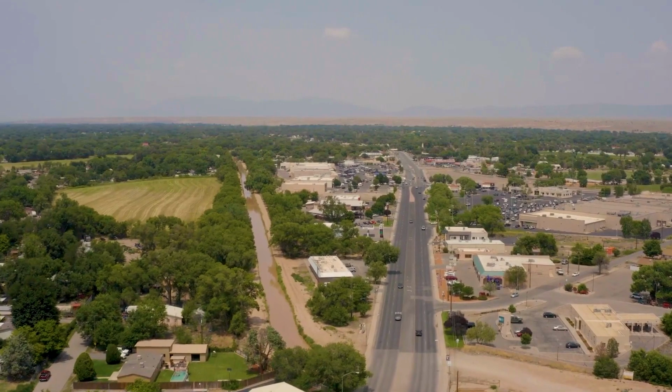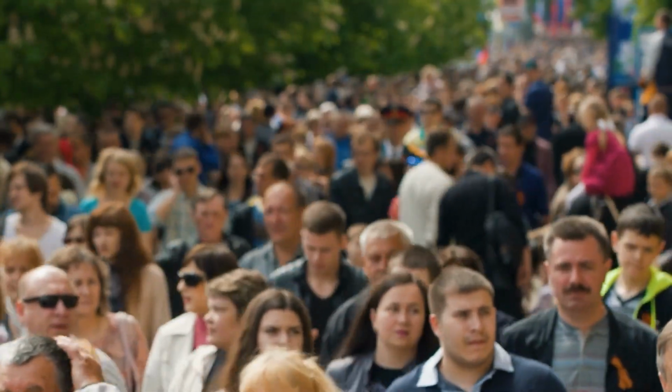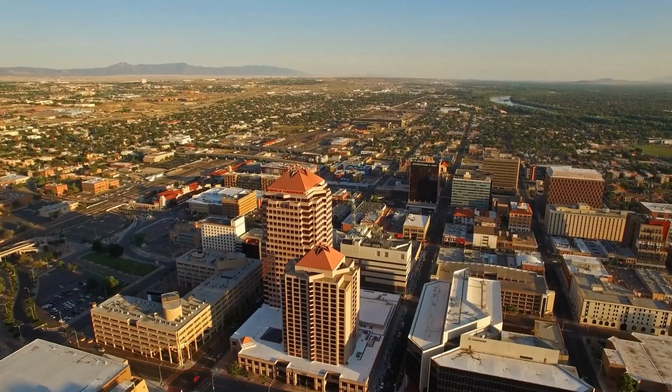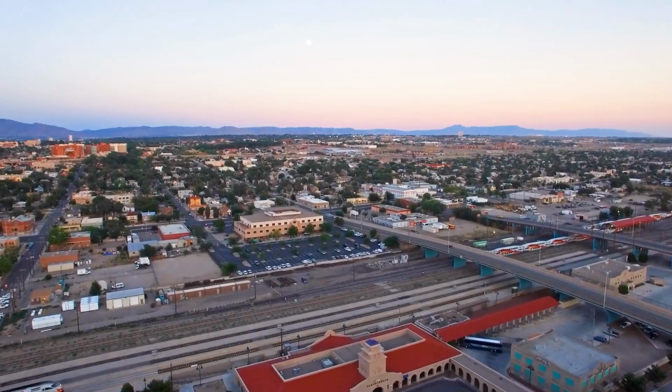Now, Valencia County has a population of about 78,000, but it's one of the faster growing regions in the state, specifically because it sits just south of the largest city in the state, namely Albuquerque. And this is important to know for a couple of reasons.